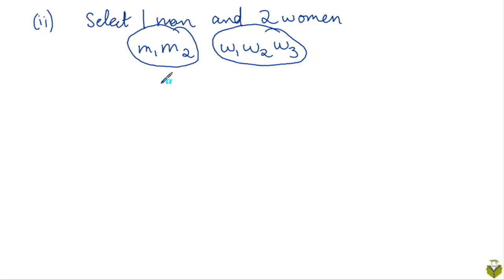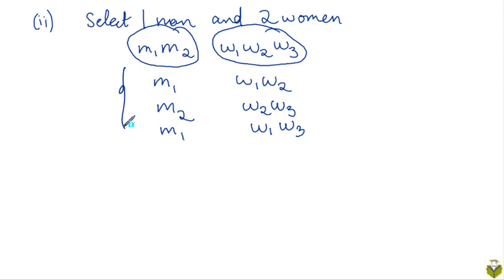So I want to form a committee like, say, M1, I am picking 1 from these 2, and W1 and W2 from these 3 women. Similarly, I can pick M2 and W2 and W3, and M1 and W1 and W3, and so on. So I have to find all the committees which are possible, taking one from here and two from the women's group, right? So it's different from the previous question, because in the previous question I considered all the 5 as one group, and in this case I have to select one from the first group and two from the second group. So these kind of questions will appear again and again, which will involve using fundamental principles of counting.